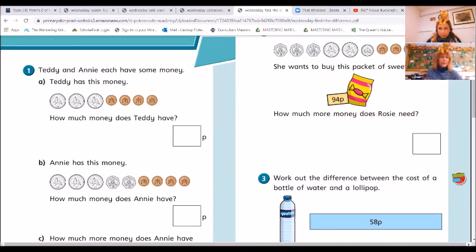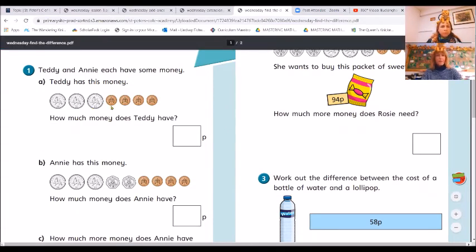It is quite tricky, and I think that if you perhaps can ask an adult, if it helps you, ask an adult if there are some real coins that you could use. So in the first question there, look, there are 3 10pences and 4 pennies. Maybe an adult might have some coins or some change somewhere in a jar that you could use, and that might help you to work out the answers.